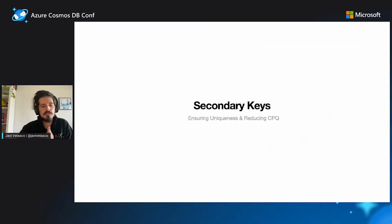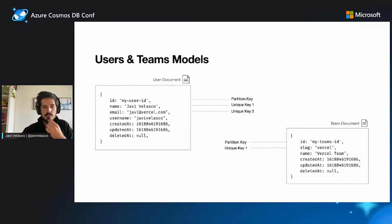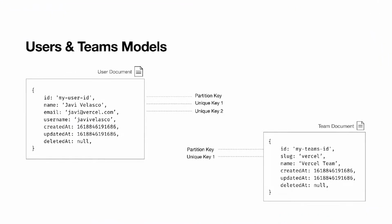So the next important feature that I want to talk about is what we call secondary keys. And this is one of the most important that we have faced in our journey with Cosmos. This was crucial for us to minimize the amount of cross-partition queries and to ensure unique values across different collections and partitions. Say that you have a model like this with users and teams.